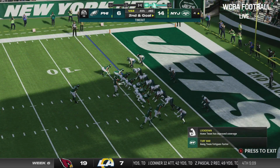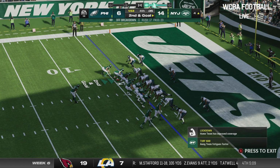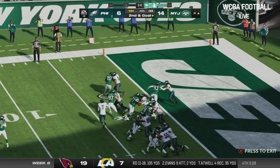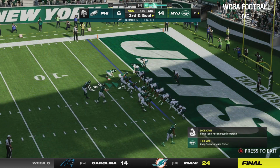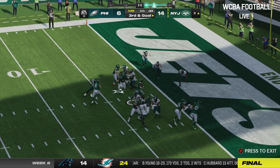And the hole closes quickly here. He can fight only to about the 4. Now the Eagles will use the second of their timeouts. That'll leave them with just 1 remaining in this 4th quarter of play. And he gets halfway there from the 4 to the 2 on a gain of 2. The Eagles will take their 3rd and final timeout as they'll head to the sideline.